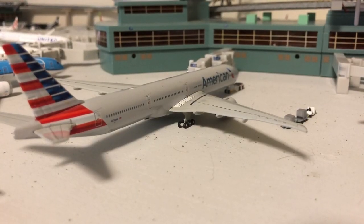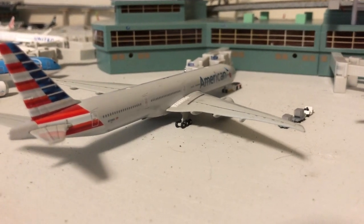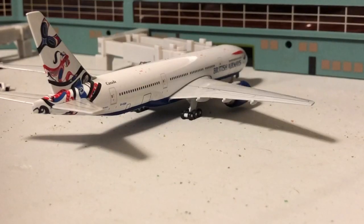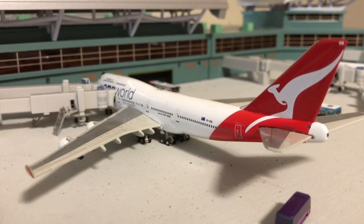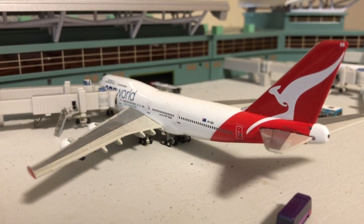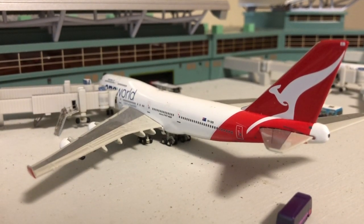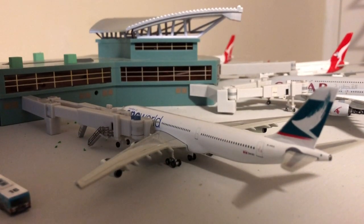Next up is an American 777-300ER, which has just arrived at the gate from a flight from JFK, and bags are being brought to the terminal. We have a British Airways 777-200 heading out to London Heathrow and is in the Canada tail. At gate 16 is a Qantas 747-400 in the One World livery. This plane is departing for Tokyo Narita in an hour, as it arrived at the gate a bit late. Here we have a Cathay Pacific Airbus A340-600. This is in the One World livery and will be heading out to Hong Kong.